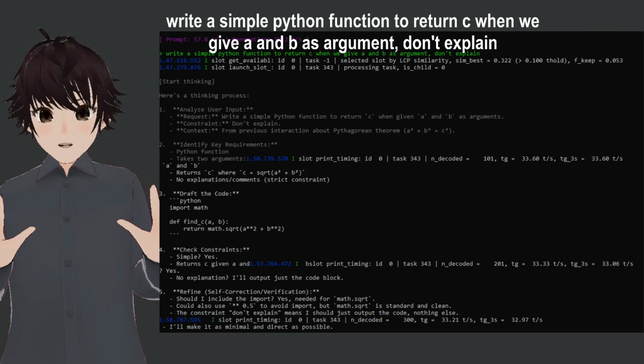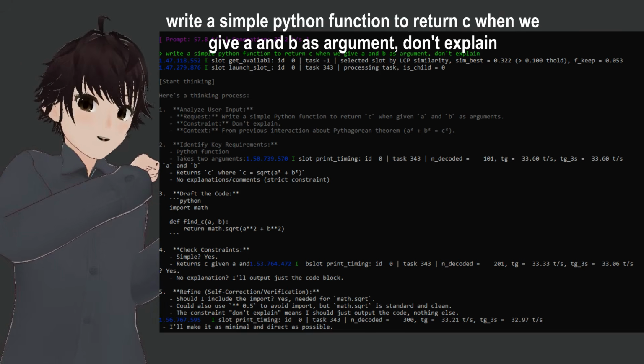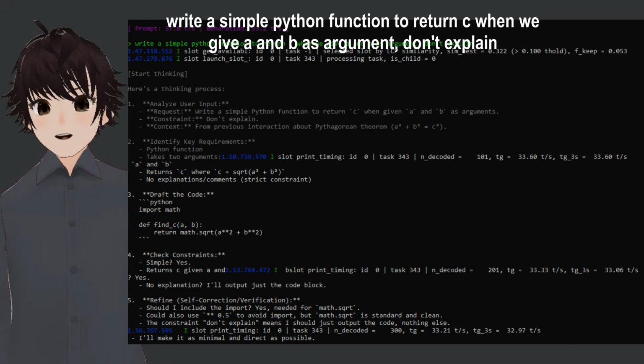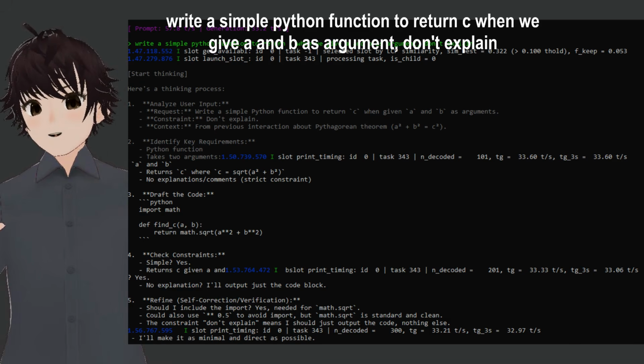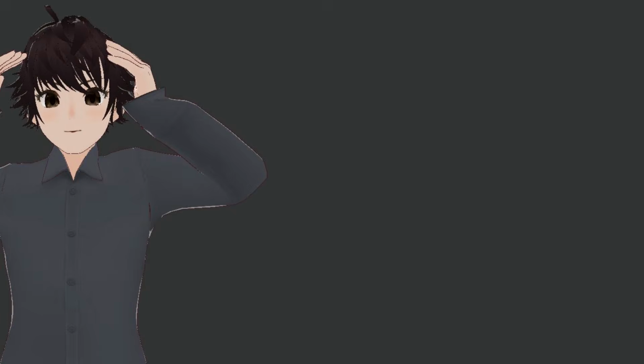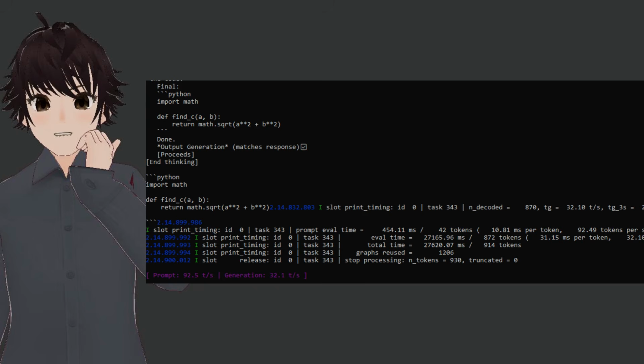Okay, let's ask a further question to convert this formula into a Python function. Write a simple Python function to return C when we give A and B as arguments, don't explain. It gave us the answer, but look how many tokens it used. It used 872 tokens just to give such a simple Python function, and took 27 seconds.